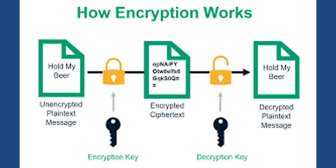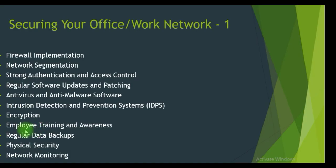So here you're looking at including transport layer security and data-centric encryption mechanisms to help preserve the confidentiality and the integrity of sensitive information during transit and storage. Of course, also employee training and awareness, a key component here.